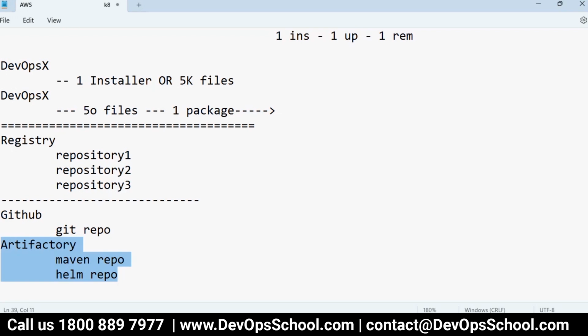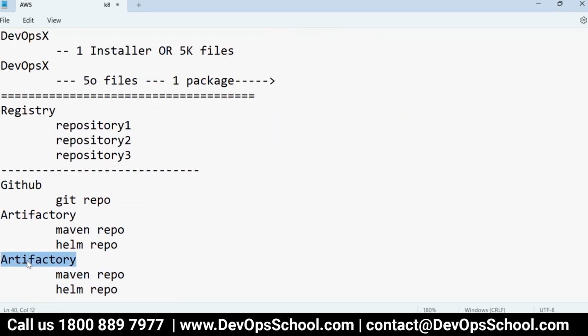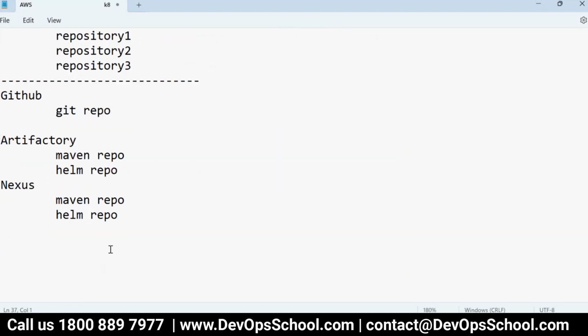Nexus, if you have used it, have you heard about Nexus or Artifactory? At least one of these tools must be there in your project.